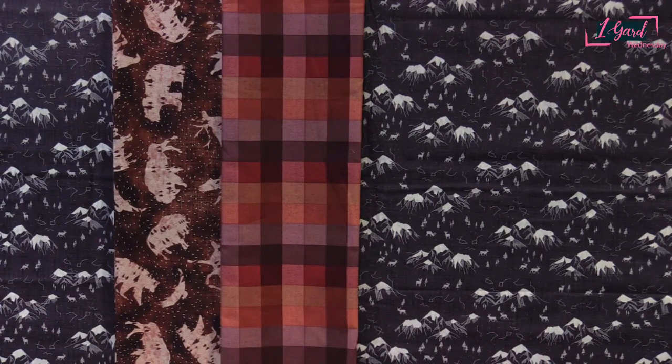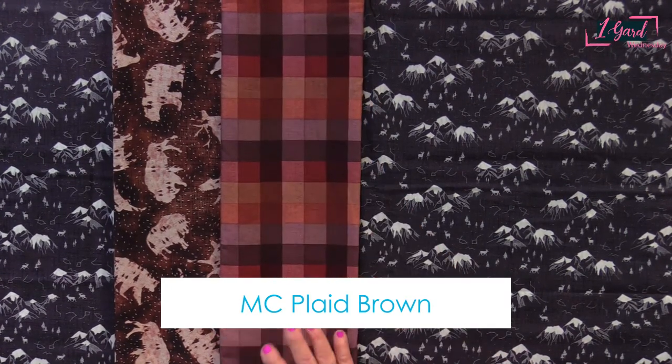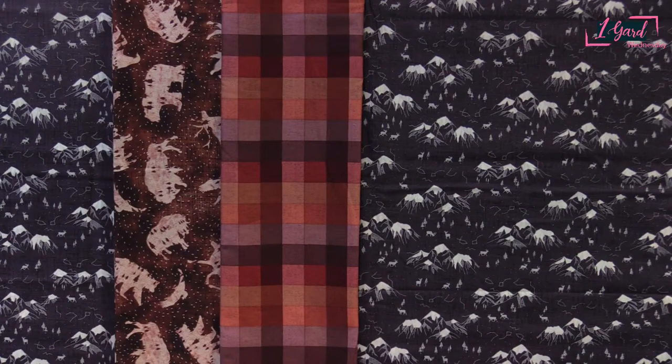Next up is Plaid Brown. And this is a very handsome plaid. I like this a lot. And it's even prettier in person. And wait till you see how I used this and took advantage of this 1-inch scale plaid. Again, it's a very gender neutral plaid, not your Christmas plaid, just so handsome. I really love that plaid.